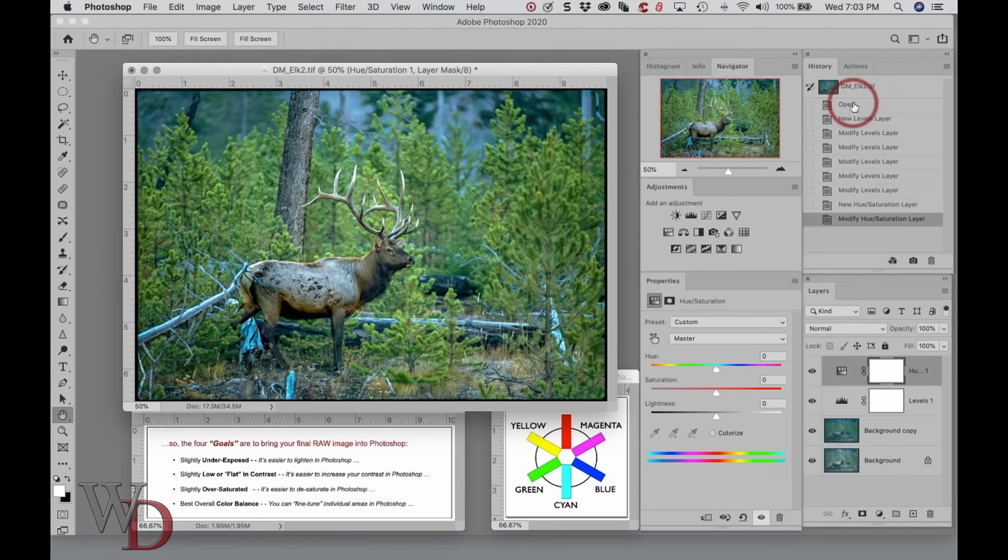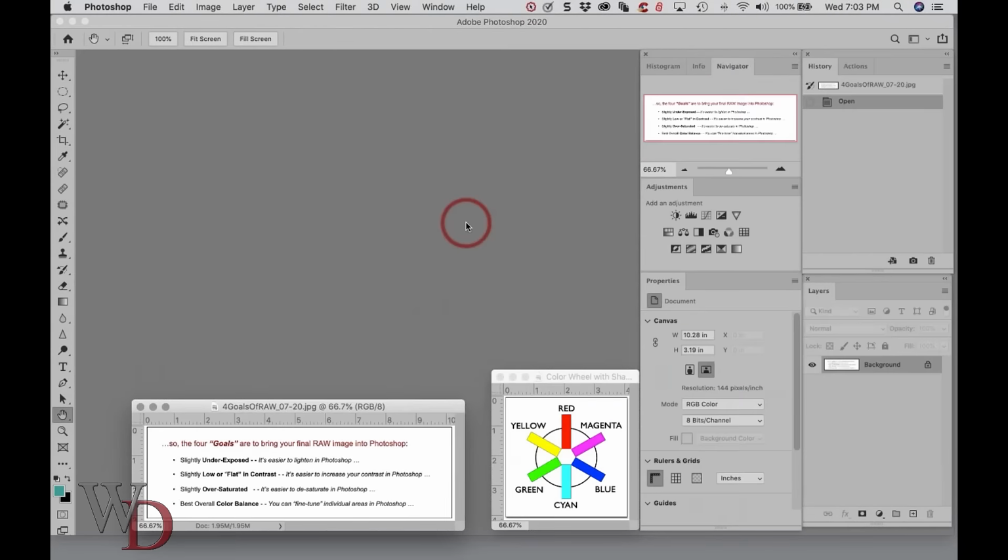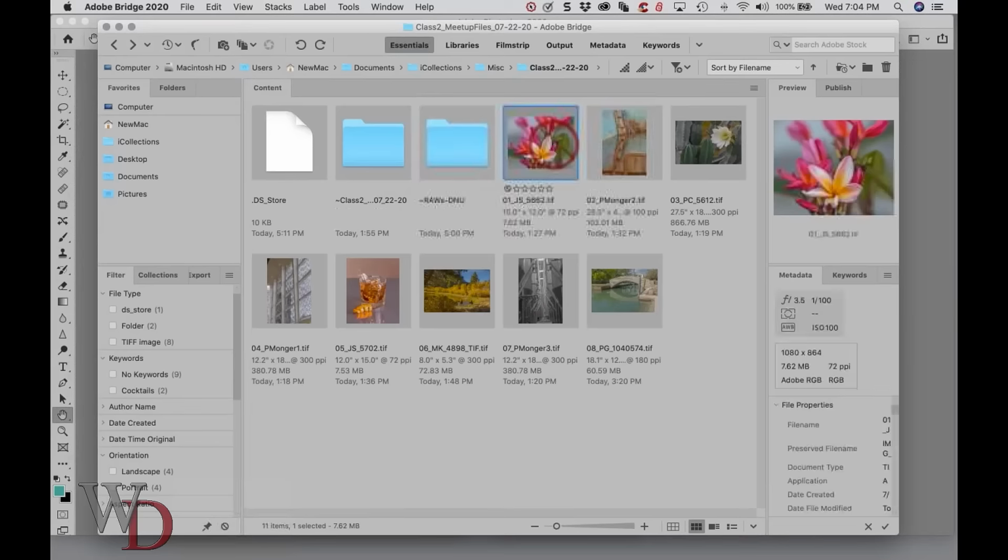And that's just with 2 adjustment layers and not breaking anything down. Could I have done better on this? Yes, but I want to get to y'all, so I need to kind of move along. Here's what we started with, and using Hue and saturation and levels, we ended up with that. Okay, let's get to y'all's images here.